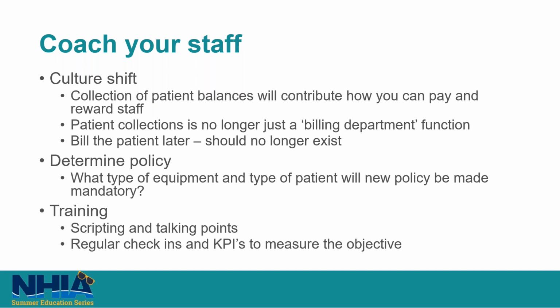This is a key thing to determine and map out: what type of equipment and service will be under which policy. Is this a patient who's going to be on ongoing service? Then they should absolutely, and they're always going to have their copay due, they should absolutely have some sort of payment on file. And then, of course, training.